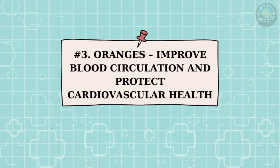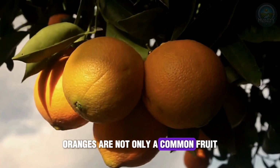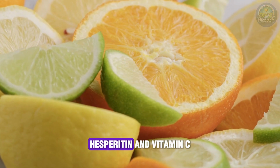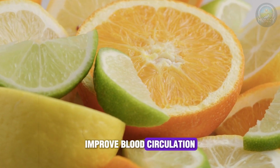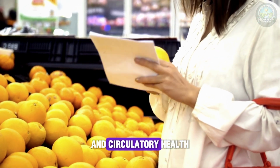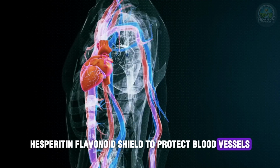Number 3. Oranges improve blood circulation and protect cardiovascular health. Oranges are not only a common fruit but also a superfood for the cardiovascular system. Thanks to their high content of flavonoid hesperidin and vitamin C, oranges help reduce inflammation, improve blood circulation, and enhance blood vessel elasticity. Oranges provide multiple benefits for cardiovascular and circulatory health due to the following active ingredients. Hesperidin flavonoid, shield to protect blood vessels.